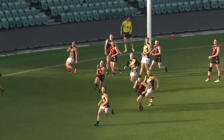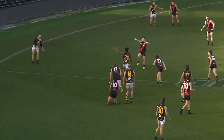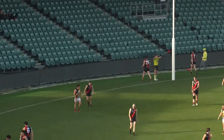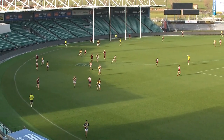A goal in it. As it's kicked out of defence by Callow. Long. Reardon there. Front position was Curran. Back to Reardon. He's on the 50. Tries to kick a banana. Won't make any score whatsoever as it fades to the left. Out of bounds on the full. So relieving free kick to the Northern Bombers.